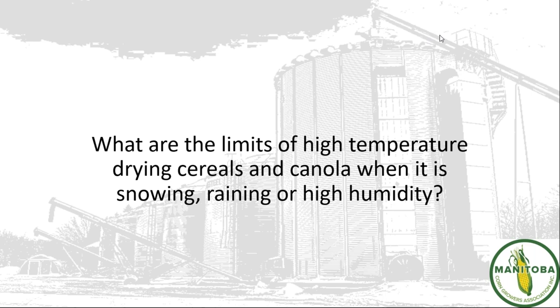Okay, so that's about all I have for questions. I'm not seeing anything else really come in. Oh, here's one. Can spontaneous combustion occur in heating canola when a fan is turned on? What does the canola temperature need to be?